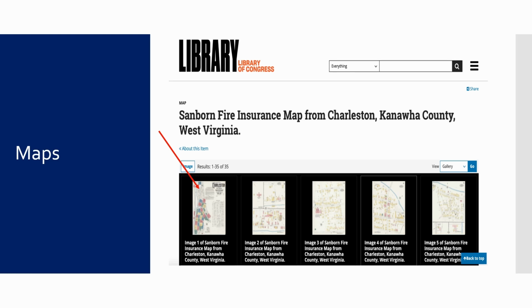And there are usually several dates available per town. So you can take a look at the various dates and compare properties and see how the property has changed. Maybe it's been added on to, or the address or street name has changed, for example. So these are a great tool for doing property research and to reflect what the town looked like during the time that your ancestors lived there.